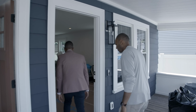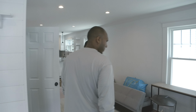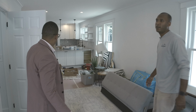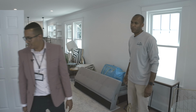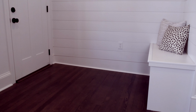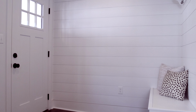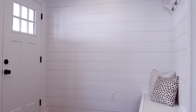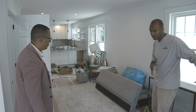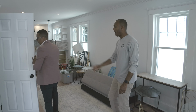This is awesome. A lot of work in here, staging and everything. We wanted to have a designated area when you first walk in, so you can hang your coats, hats, and bags, and put your shoes down here. You have a little bench where you can sit and take your shoes off and get comfortable in your space. You have a nice sitting area right here. It could really be used however you like. This could be entertainment space, living, eating. You've got a half bathroom right over here.